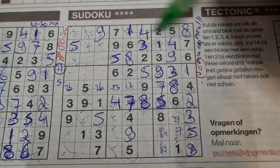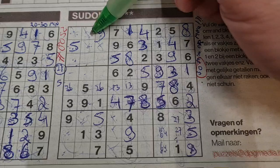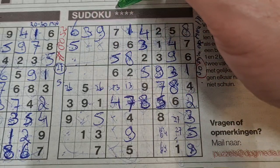2 numbers left now in this row. 4 numbers, the 1, the 2, 3 is missing. The 4, the 5, and the 6 is missing. 3 and a 6. We have a 3 in this column, no 3 there. 3 should be here and the 6 goes there.